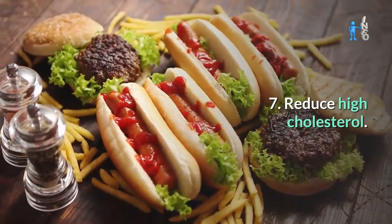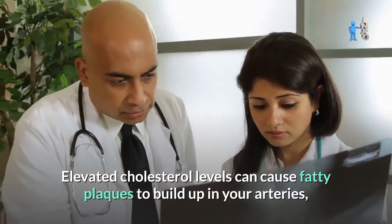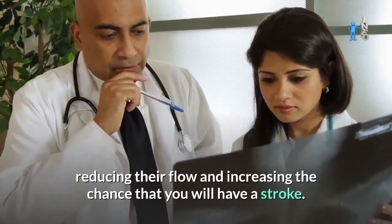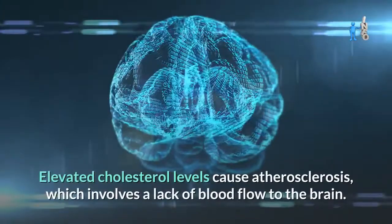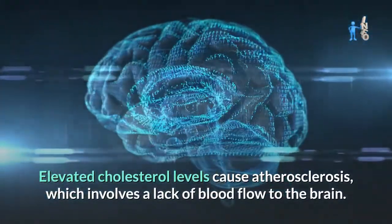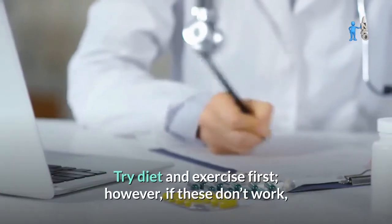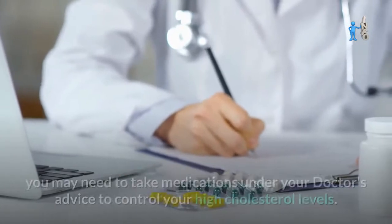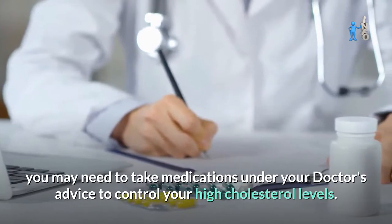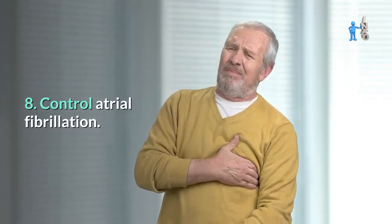7. Reduce high cholesterol. Elevated cholesterol levels can cause fatty plaques to build up in your arteries, reducing their flow and increasing the chance that you will have a stroke. Elevated cholesterol levels cause atherosclerosis, which involves a lack of blood flow to the brain. Try diet and exercise first. However, if these don't work, you may need to take medications under your doctor's advice to control your high cholesterol levels. 8. Control atrial fibrillation.